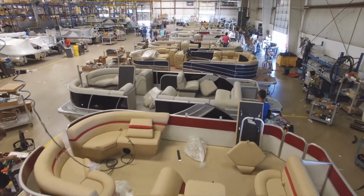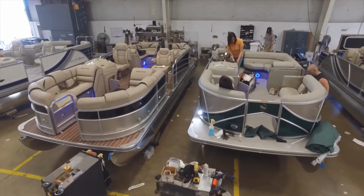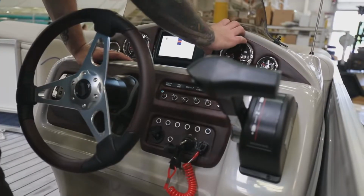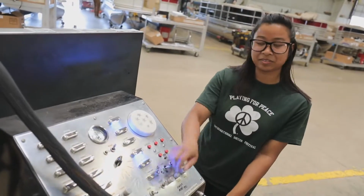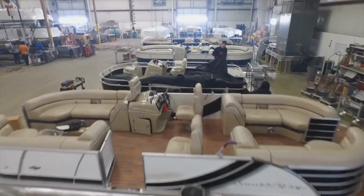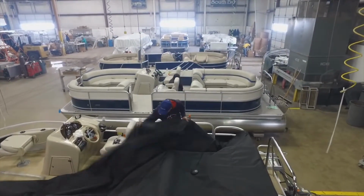In the middle assembly portion of the pontoon line, you will see the furniture being set, and the wiring harnesses are routed underneath and ready for helm installation. In the helm build station, everything from the radio to the horn to the gauges are all tested. Every helm is tested before and after installation so there is never any question about the reliability and connections made within the helm. The next station is cover installation. All covers are test fit, then folded back up and put inside the pontoon boat.